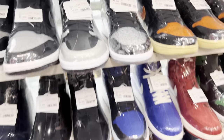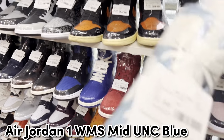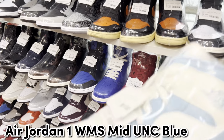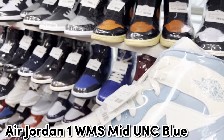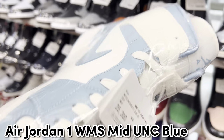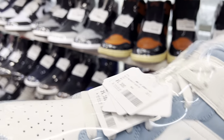Let's see. So this is an Air Jordan women's shoe, mids, UNC color. So they've been selling this one for 25,300. Like I said, it's not bad, you see? It's a brand new one.